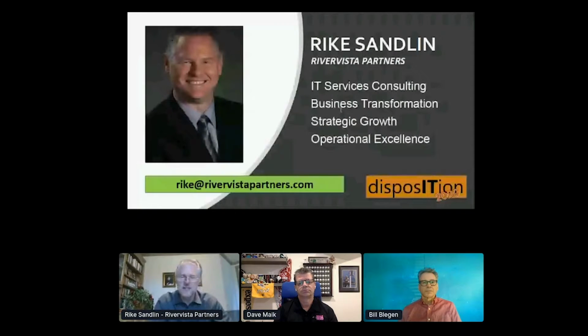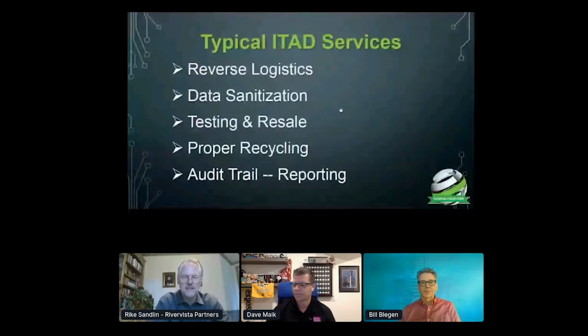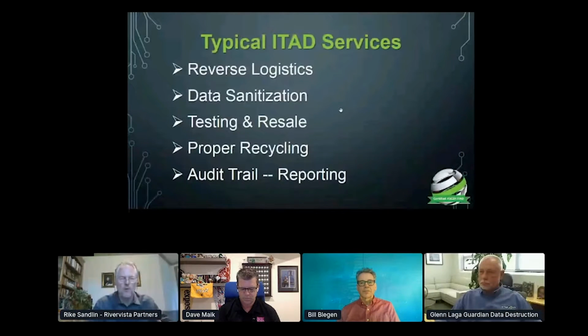So what is ITAD? I showed this slide yesterday in the certification panel, but it's IT asset disposition for those of you that aren't familiar with it. It's about outsourced services for enterprises. When an enterprise needs to retire equipment, they need help. And they need a professional to come in and do that to help mitigate their risks, whether it's data security risk or other types of compliance risk, environmental risk, etc. But ultimately, it's their brand that they're protecting. And so, in order to do that, you've got to have a certain set of services, including reverse logistics, data sanitization, testing and resale, proper recycling, and this audit trail to provide them the reporting that they need to reconcile their system.